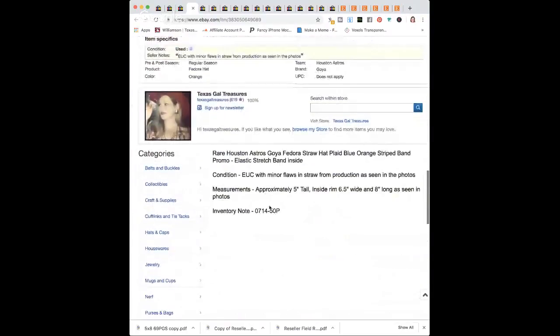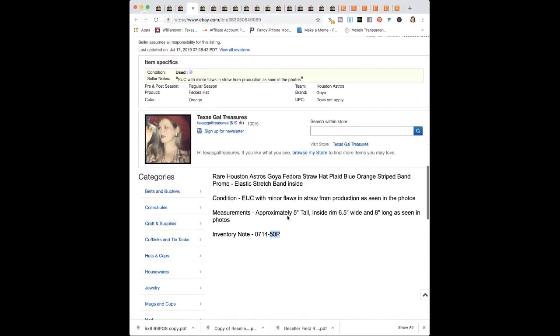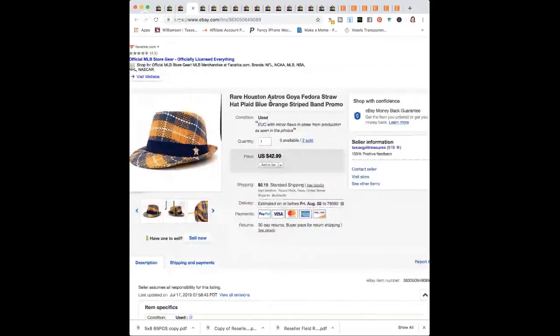So down here you can see my inventory note is 50p. 50p in my code means 50 cents. So these hats cost me 50 cents each. So I spent $1 to sell both of them for 85 bucks. So there's that.